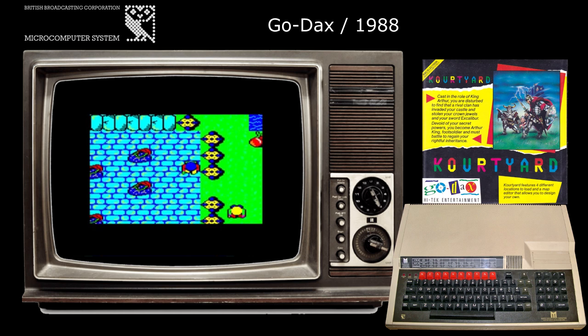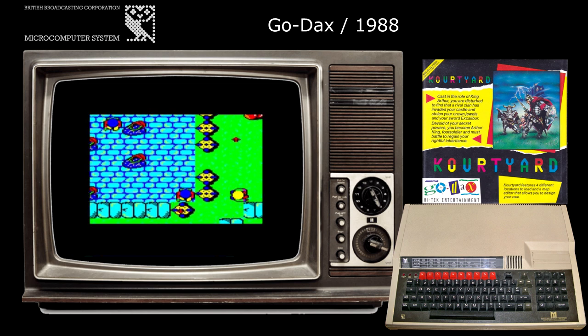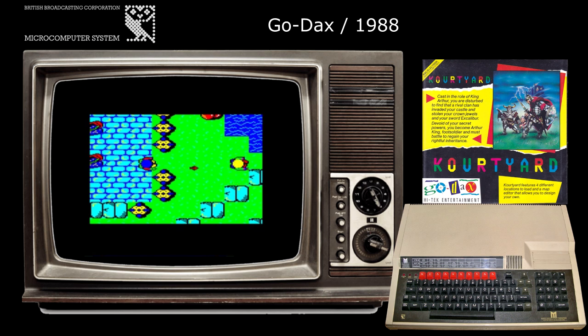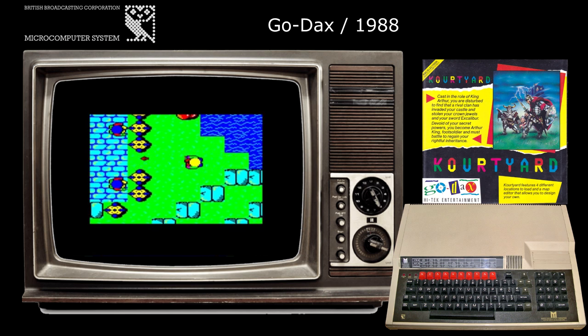The impressive graphics are big, bold and very colourful, but I have to say that I found the push scrolling quite annoying, as it can lead to some pretty cheap deaths. The audio is fairly simple, but it does serve its purpose pretty well.